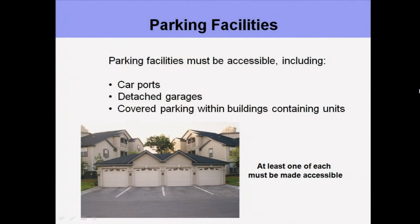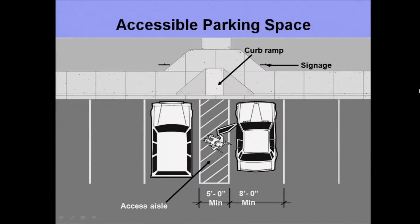All right, so that's the accessible parking space, fairly minimal requirements. Also, if the property provides other kinds of parking, sometimes places will provide different kinds of housing. They will have carports, they will have garages. Sometimes they cluster them, sometimes they make special ones you can just rent. In general, at least one of each type of parking has to be accessible, okay? So at least one carport, one covered garage, one parking area, like a parking garage that's within a building. At least one of each type has to be accessible. Okay, what is an accessible parking spot?